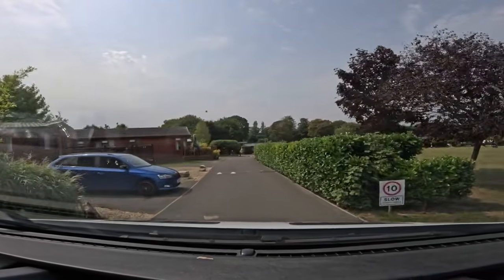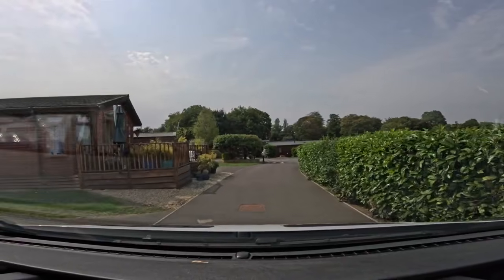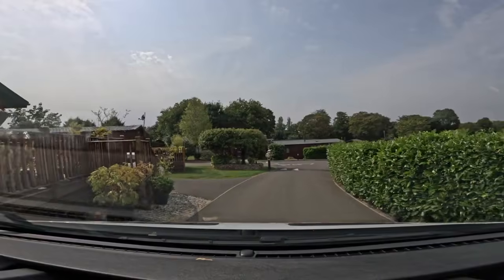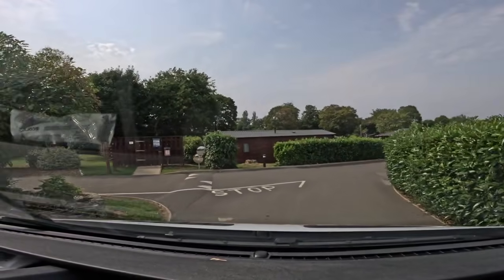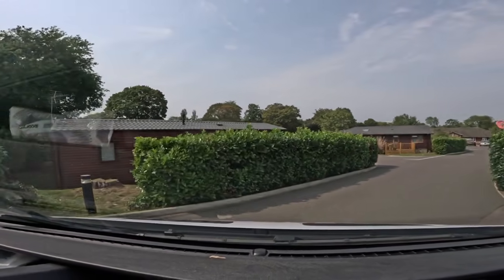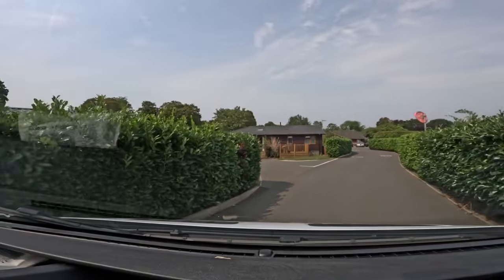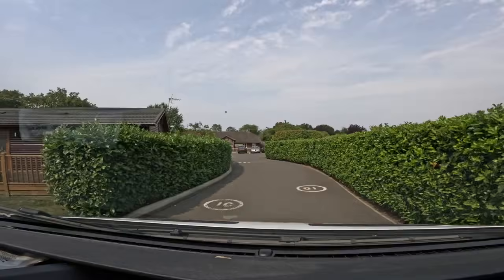So if we just keep following it round and leave. Right, and then is it this left? No, this next left.